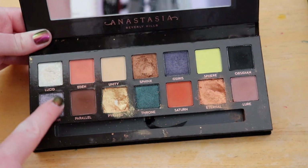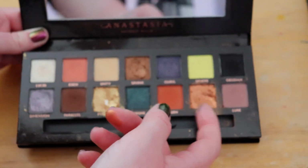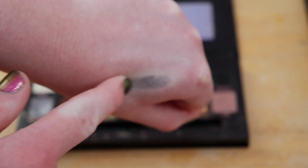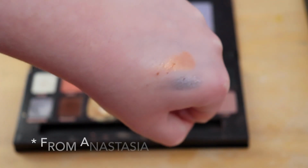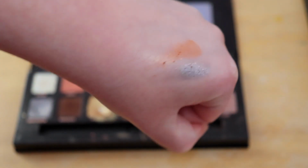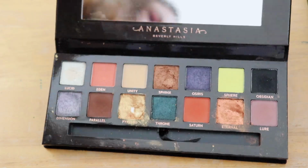I'll swatch a couple of these shades, and I have hit pan on this one, and I'm pretty close to hitting pan on that one. But here is a couple of the shades. Super great formula. This was my first palette, as I said earlier, and it just made me want to try another one. So I would recommend it if you like the colors and if you can get your hands on it. But yeah, very different.